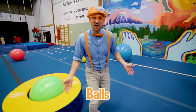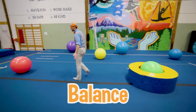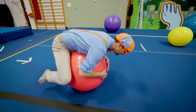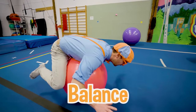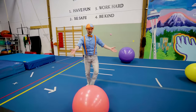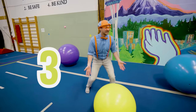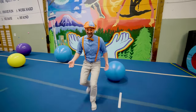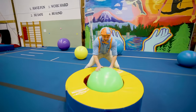Wow, look at all these balls. Yeah, this is another great way to learn how to balance. Check it out. Look at this ball. Yeah, I'm balancing on my stomach. Whoa, that's hard. But hey, let's count all these balls. All right, one, two, three, four, 5, 6, and 7.